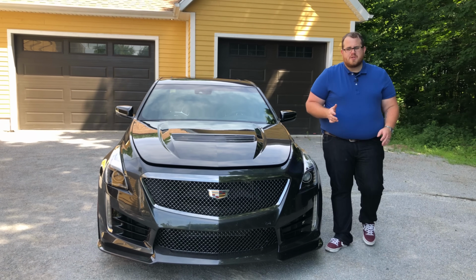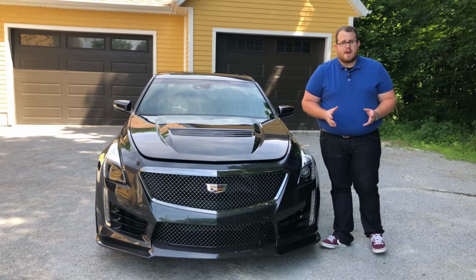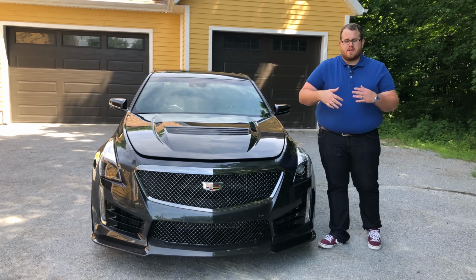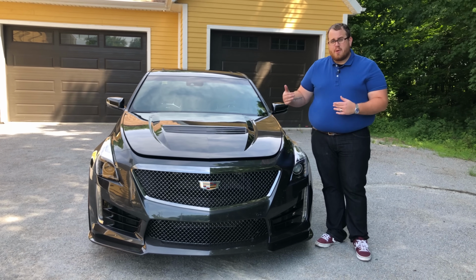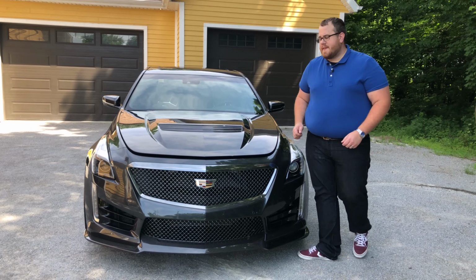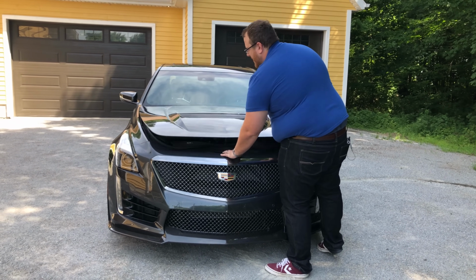Now, as we mentioned in the introduction, this car is powered by a 6.2-liter LT4 LS-based derived engine. It is the same engine used in the Camaro and Corvette Z06. Now, obviously, those are the top trims for those. And both of those cars actually have a little bit more power, with 10 horsepower more than you get here on the Cadillac CTS-V. Now, when we open this up, there's a lot that's actually really fun about this.